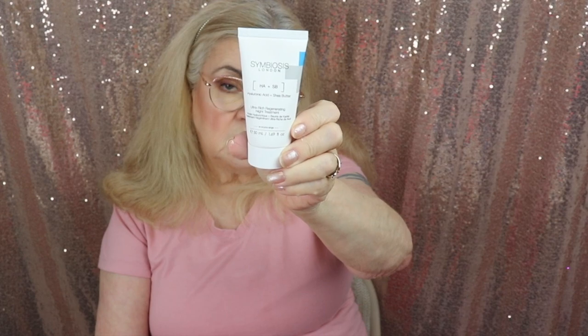I'm getting kind of slow. Next is from Biosis. It's HA plus SB hyaluronic acid. Hyaluronic acid in shea butter. What are you? Ultra rich regenerating night treatment. Oh, okay. Safety sealed. I'm not gonna sample that.